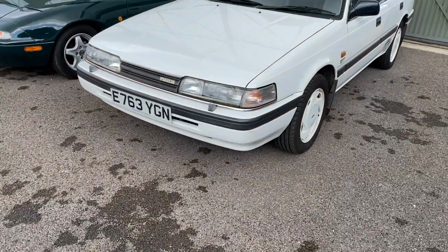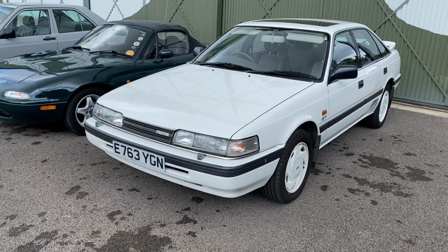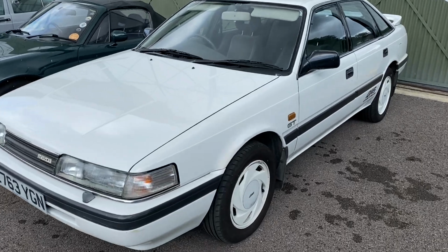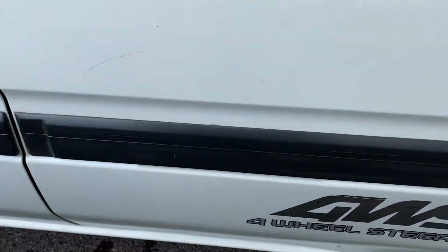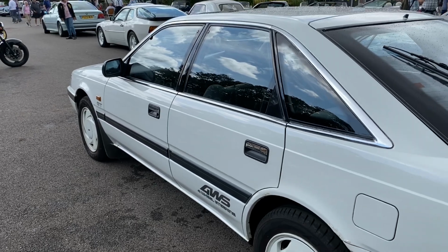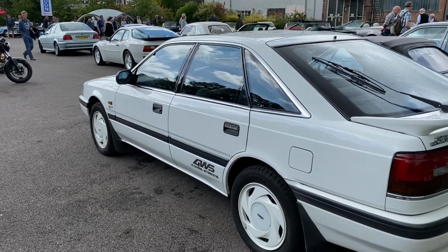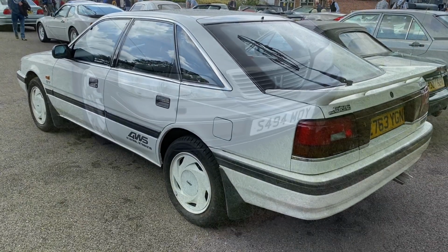Now, you're certainly not going to see another one of these here today. It's a Mazda 626, but in actual fact it's the GT derivative with the all-important four-wheel steering. Certainly some manufacturers like Mazda and Honda had a crack with the four-wheel steering, but it never really took off and sold in the numbers they expected, but absolutely lovely to see that here today.